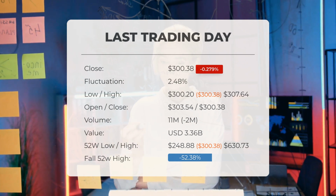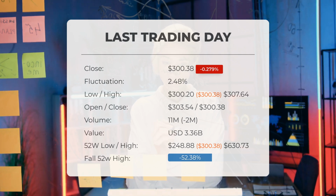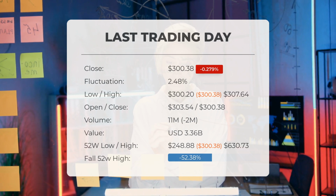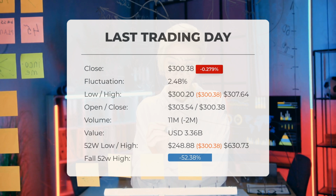Volume decreased on the last day along with the stock, which is actually a good sign as volume should follow stock movements. On the last day, the trading volume fell by 2 million shares, and in total, 11 million shares were bought and sold for approximately $3.36 billion.